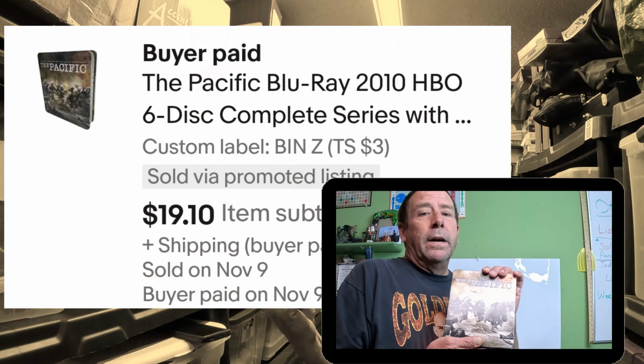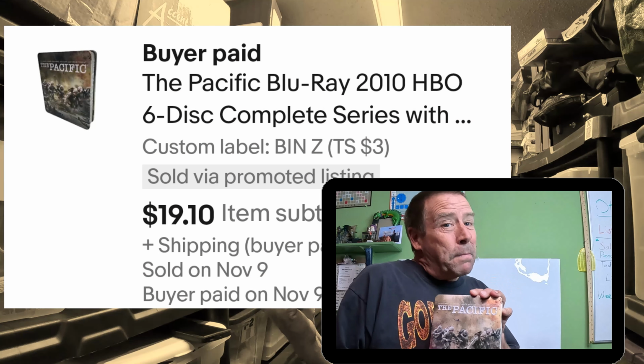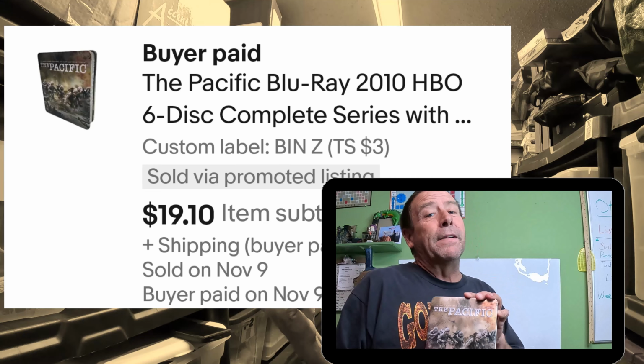Picked this up at my local thrift store. I'm into it for $3. This sold for $19.10, and the buyer is paying $4.67 in shipping.